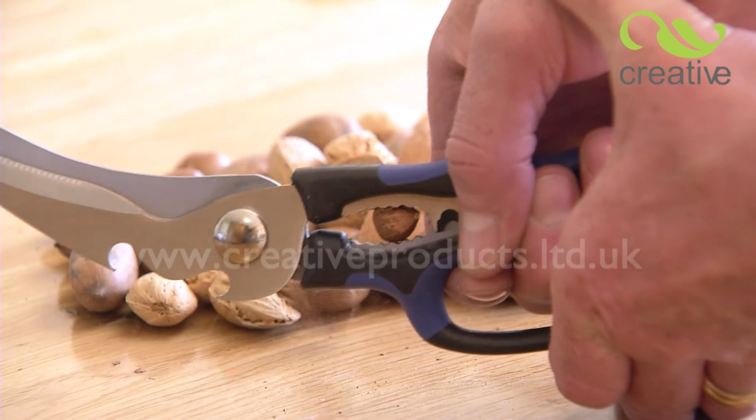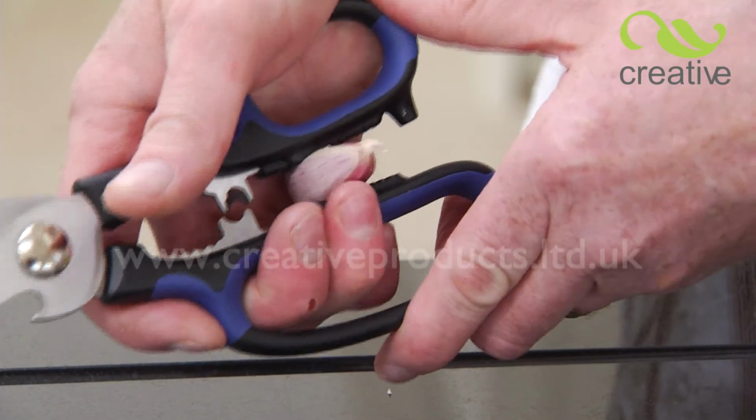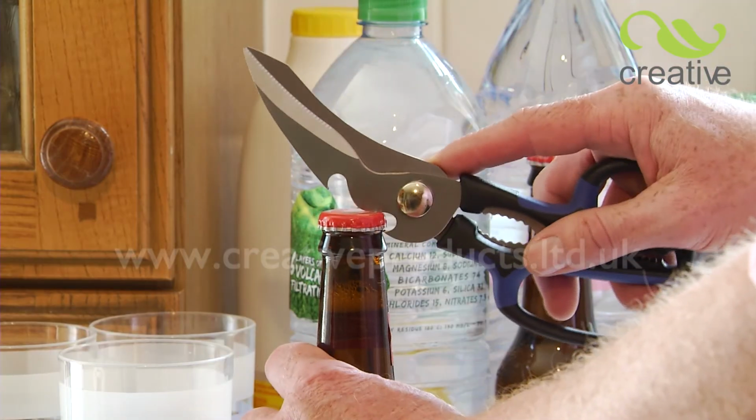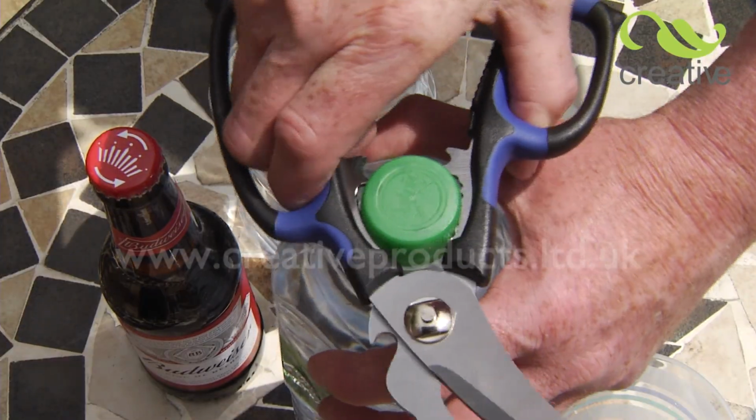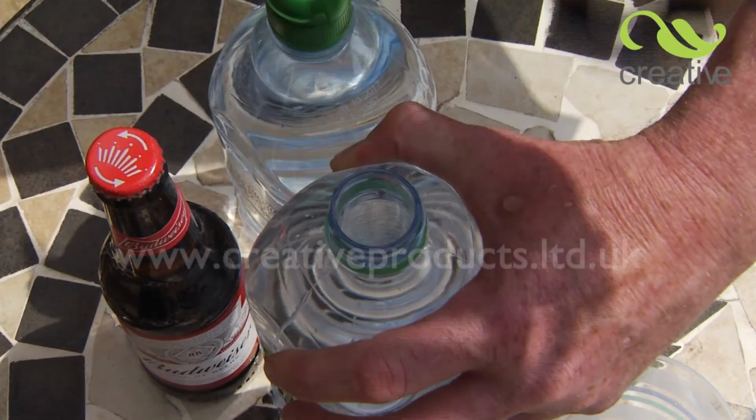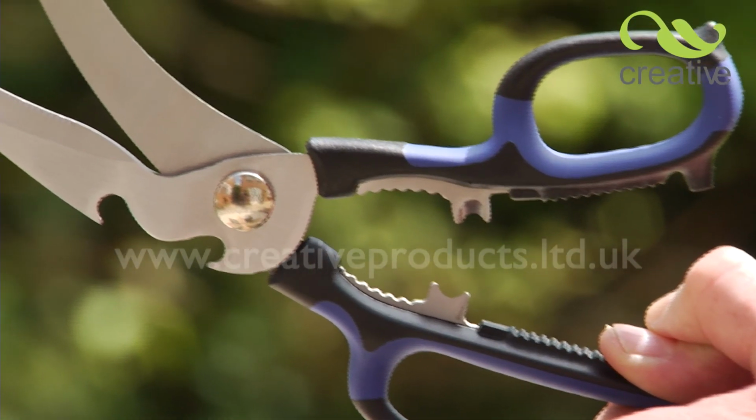Got a tough nut to crack? Smashed it. Crushing garlic? No problem. After all that work, you might need a drink. Rhino Scissors also have a built-in bottle opener. Even tricky screw tops are handled with ease. Now that really is handy.